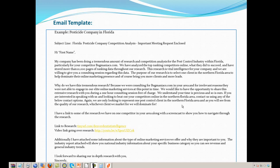But it kind of switches the table there. Instead of you pitching them, you're almost telling them that you're looking for one, as if not trying to sell one, but as if you're accepting applications, because you're letting them know that, from the quality of our research, you know that we're going to dominate for you. You know that we're real, you know that we're in it, and here's the proof.